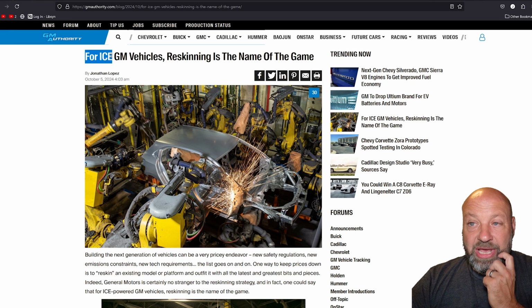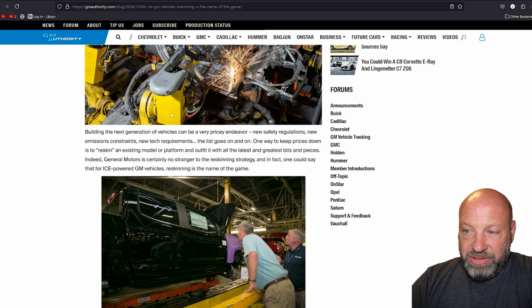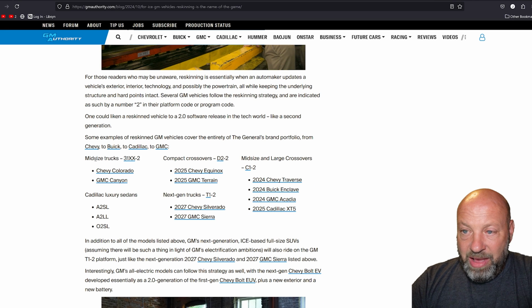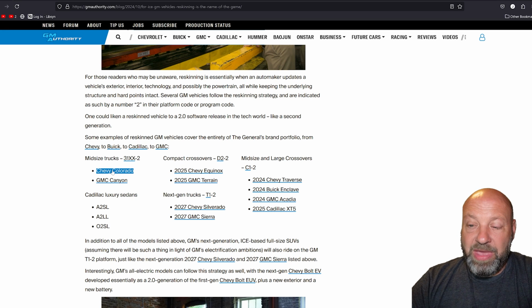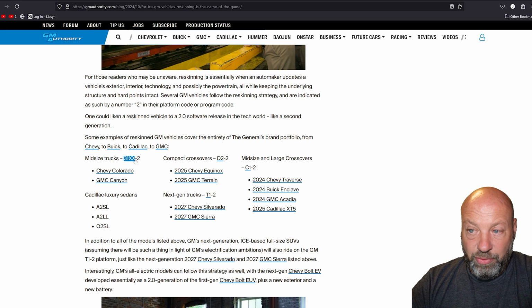But they say for ICE, internal combustion engine GM vehicles, reskinning is the name of the game. So basically, under the mid-size trucks, they have a 31XX-2 platform. That platform can be skinned as a Chevy Colorado or skinned as a GMC Canyon. They're the same truck, just different skins on them, built on the same 31XX2 platform. Same with the crossovers. The D2-2 is the Equinox and the Terrain. Then the Cadillac luxury sedan, basically the A2SL, the LL, and so on.